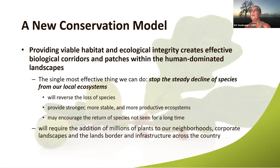So in this new conservation model, it's our hope that by providing viable habitat and being part of the corridor and the patches, we can stop this decline of species from our local ecosystems, reversing the loss of species and providing a stronger, more stable ecosystem.